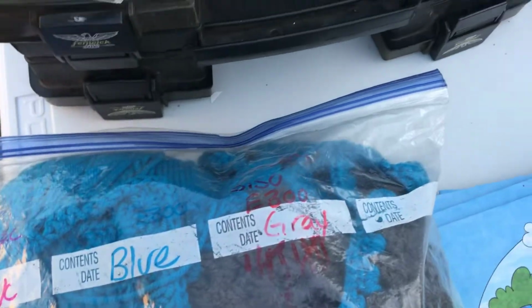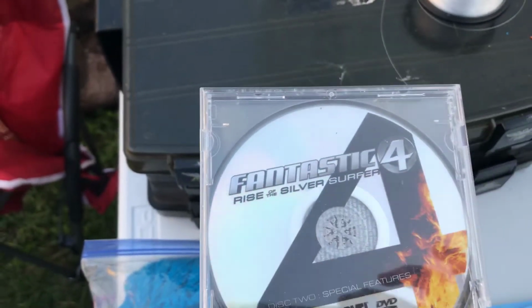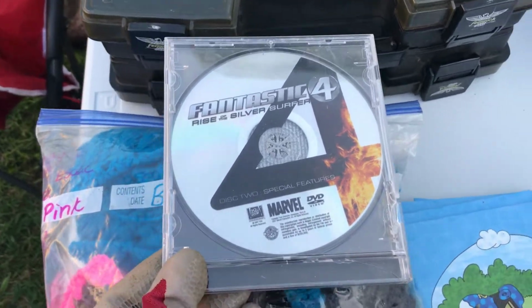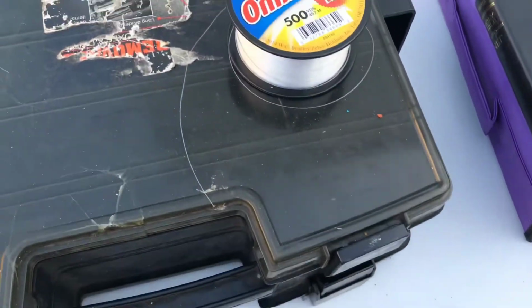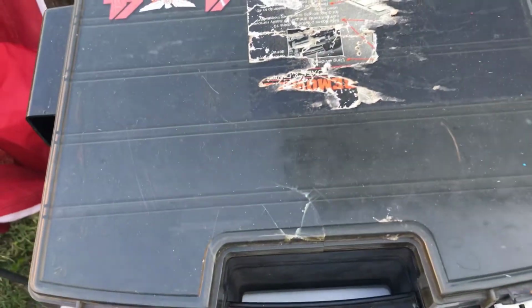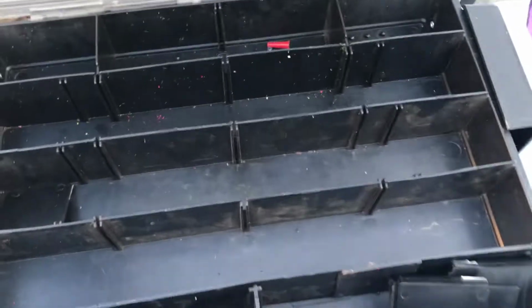So what'd you find here, honey? A Fantastic Four Marvels, is this a video? It's a movie. And he found more fishing line. And this is a fishing tackle box. It's double-sided. There's nothing in that side. Is there anything in the other side?